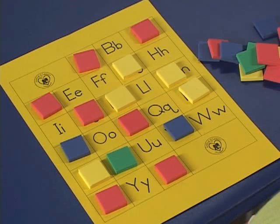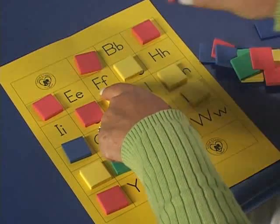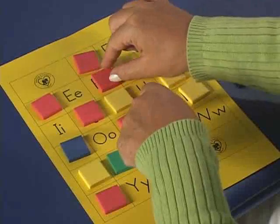Now find the capital F and point to it with your finger. Florida, Fred, and Francis start with a capital F. Here is a capital F. Now put a colored square on the capital F.